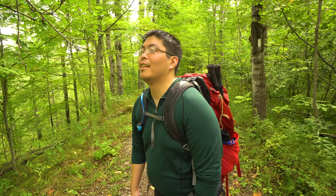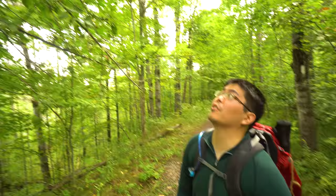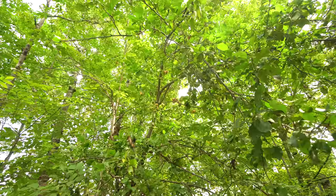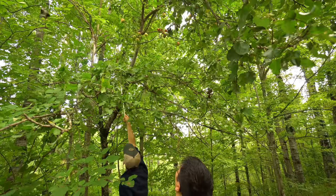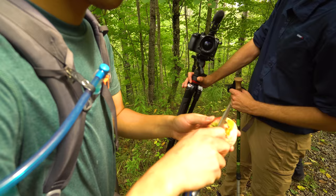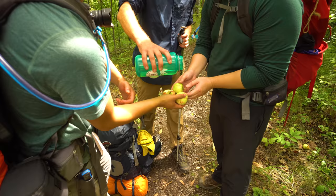So we've got an apple tree here, but unfortunately all the apples are too high to reach. Yeah. We can get one of those. There's a good one right there. You can call me Tommy Appleseed. Oh, nice. Oh, hey, we got multiples. It's still good. It's still good. Maybe not. I'm going to join them.